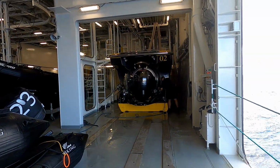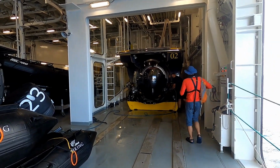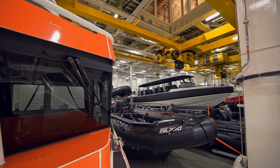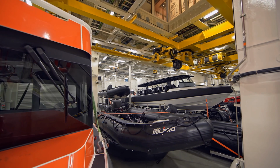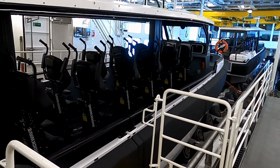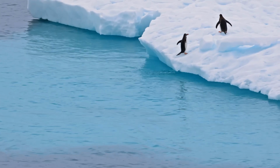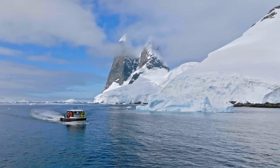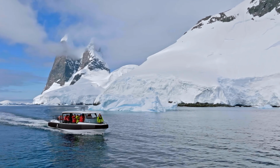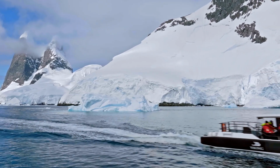Later, back on board Viking Octantis, I got a look around the area where the submarines are stored and serviced. This part of the ship is known as the hangar, and this is not only where the submarines are stored, but also the special operations boats that can take passengers out to visit colonies of penguins in Antarctica, or give passengers an up-close look at icebergs and leopard seals and things like that. Of course, in the Caribbean, we didn't see anything like that.